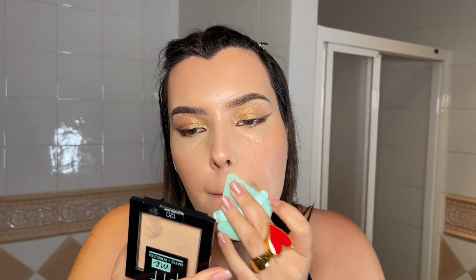Wow. I'm gonna use Maybelline Fit Me powder on a puff to set under my eyes and other places. This gives a little coverage also. I love this one. I've used probably 10 of these already. Find me another powder for 10 euros that has a puff and a mirror in it. Like what?